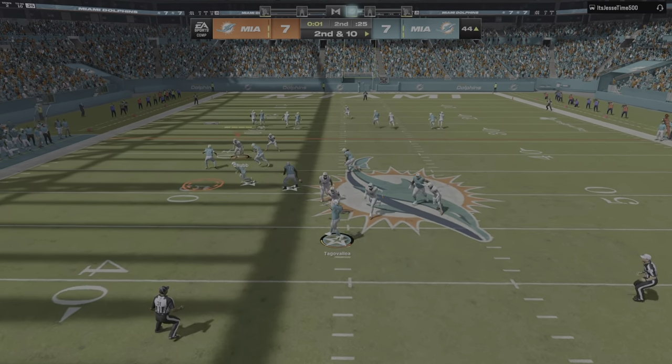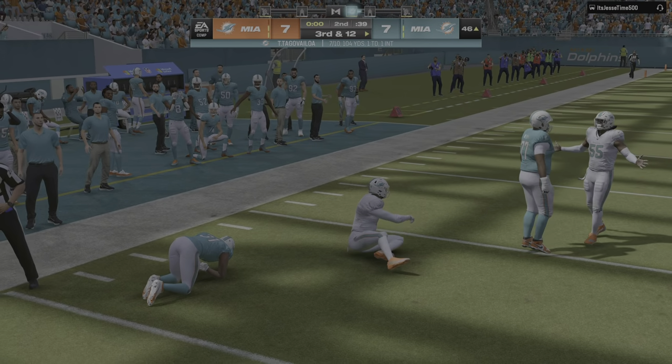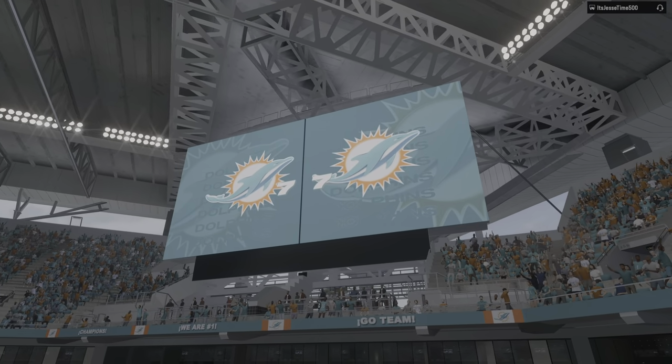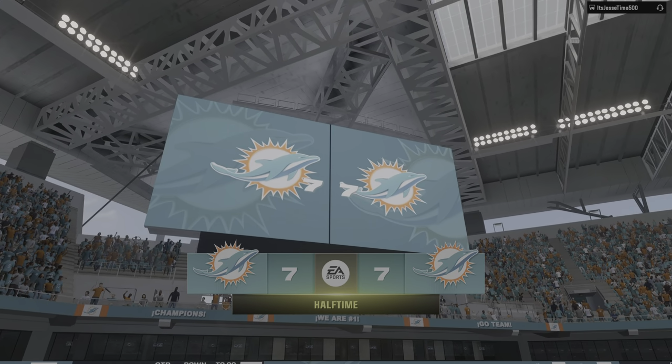Tua, a final shot before half. And they'll get this on the screen to Mostert. And this one goes nowhere. Losing yardage on the play back at the 46. First half in the books.